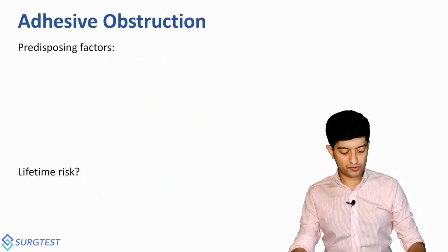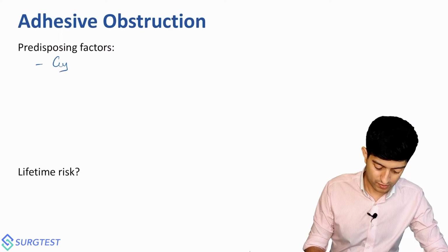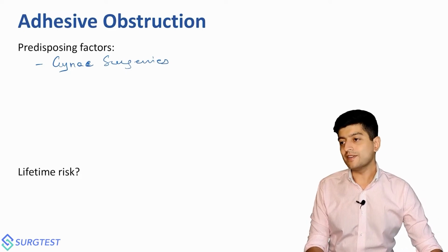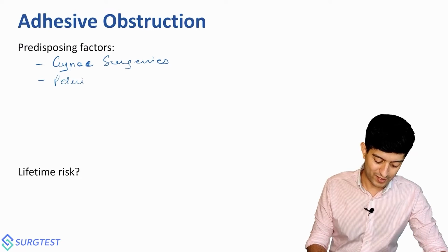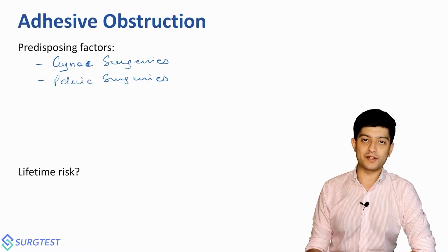Adhesive obstruction, since it's the most common, needs to be tackled first. There are several predisposing factors, the first of which is gynae surgeries, right? For whatever reason, when we have either OBGYN surgeries, or rather I should be a little more politically correct and say pelvic surgeries, like even an appendectomy, you'll end up having a higher risk of adhesions.